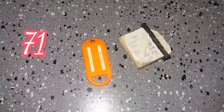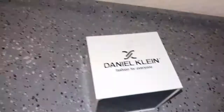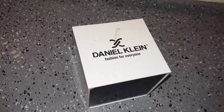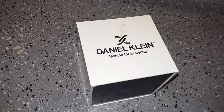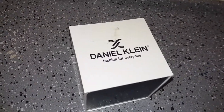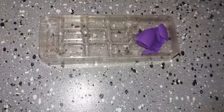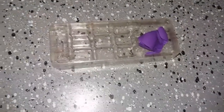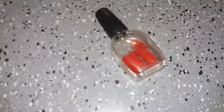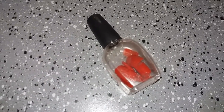These 2 things used to be key holders, but they're broken and they're going. I have this box of, what do they call it, a wristwatch holder which I got as a gift, but the box I no longer use, so it's going. And then I have this set of fake nails which I used a long time ago, and I've been keeping this for far too long. It's also going. And then there's this set of nails also. I've used them, they don't even stick, so they're going.